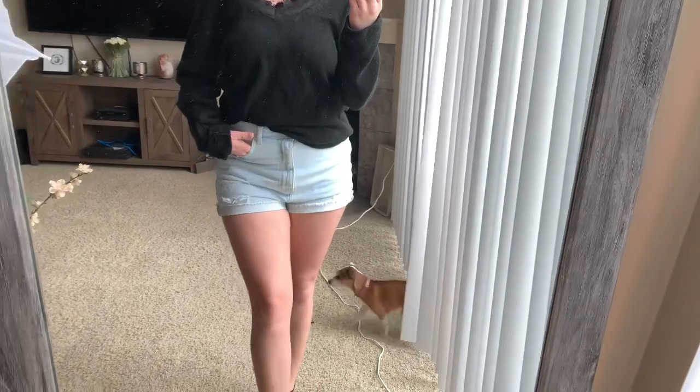Hi. I love this look because, especially here in Oregon, it gets chilly, so during springtime, I think a cute pair of shorts and a sweater is one of the best things you could wear.